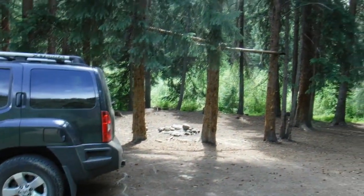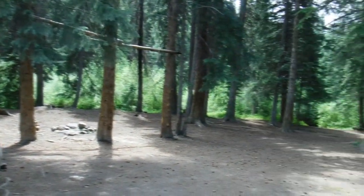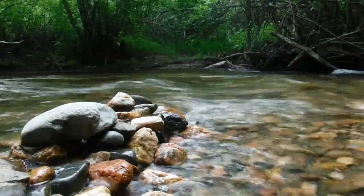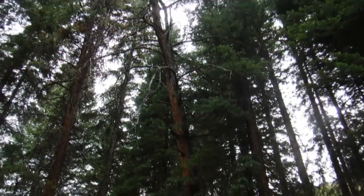The campsites here are really cool. There's places to hang your whatever you want to hang, fire rings, the creek runs right next to you, and the smell of these pines is unbelievable.